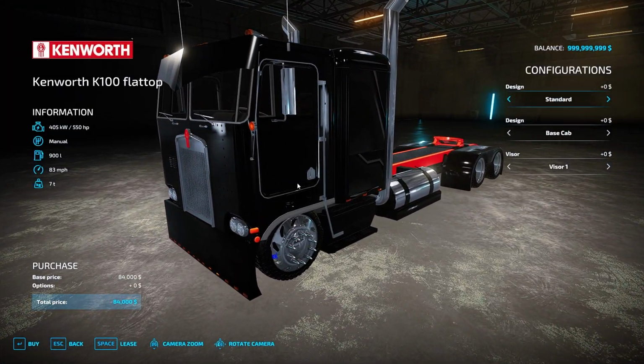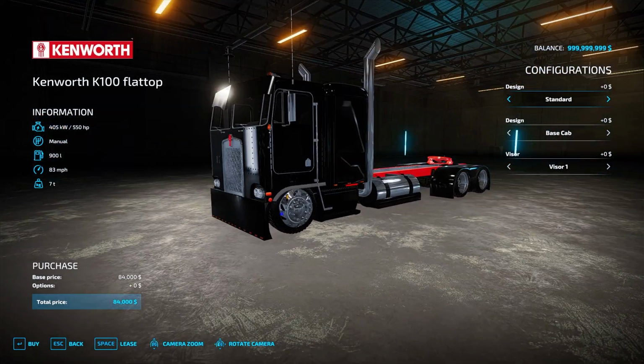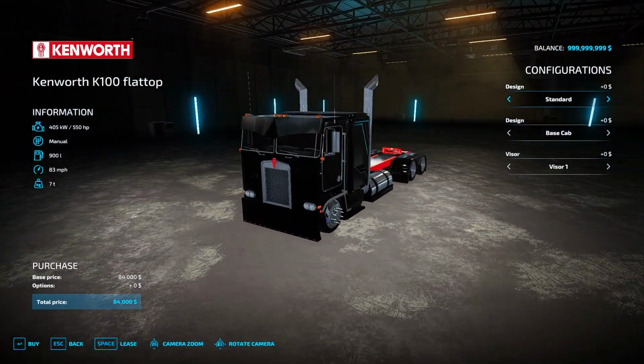switching it up to a flat top. And for those that don't know, these engines are mounted right underneath the truck, so it's kind of like a school bus. It's pretty interesting. These are more of a European style, but people have used them as like a fancy type. Yeah, this is going to be a collector's one, I feel like.